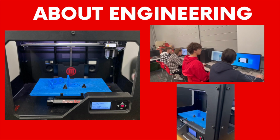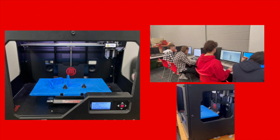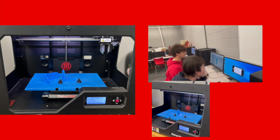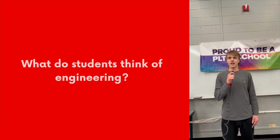In the RCHS engineering pathway, students will learn how to use their math and science knowledge to solve real-life problems. The skills learned in the engineering pathway are valuable in all areas of engineering, and problem-solving skills are needed in all careers. This class isn't like other classes.